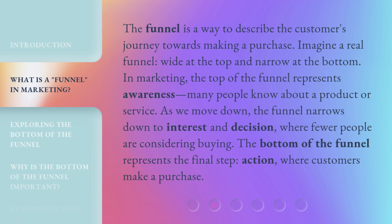The funnel is a way to describe the customer's journey towards making a purchase. Imagine a real funnel, wide at the top and narrow at the bottom. In marketing, the top of the funnel represents awareness. Many people know about a product or service. As we move down, the funnel narrows down to interest and decision, where fewer people are considering buying. The bottom of the funnel represents the final step, action, where customers make a purchase.